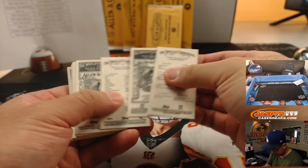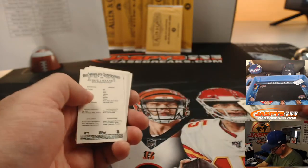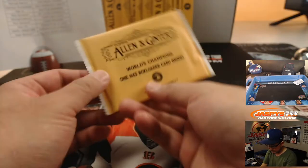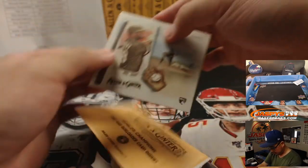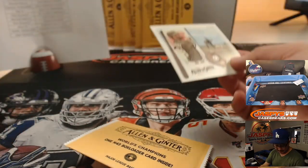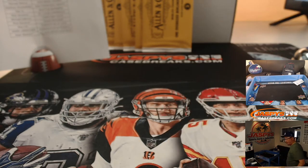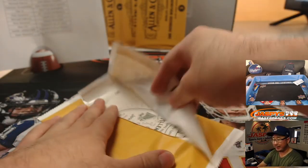Let's see if there's any hand numbered cards on the back here. No, there was not. What about the box toppers? The box loaders? We've got, nice, Luis Robert. I don't know if it's going to fit into any penny sleeve that we have, but there's Luis Robert, that's pretty nice. Scott. The other box loaders. Yeah, there was a Trout rip card in like the first box.